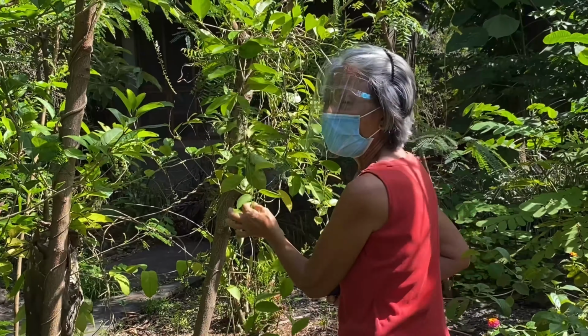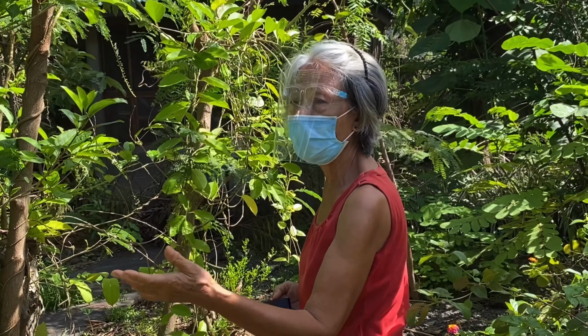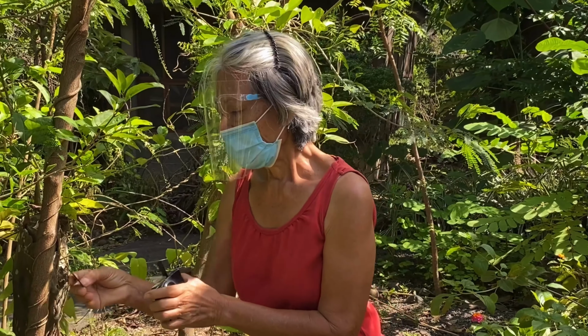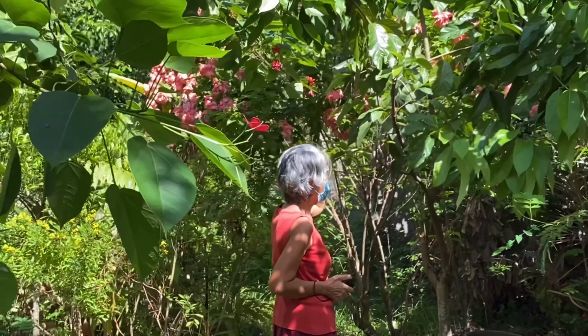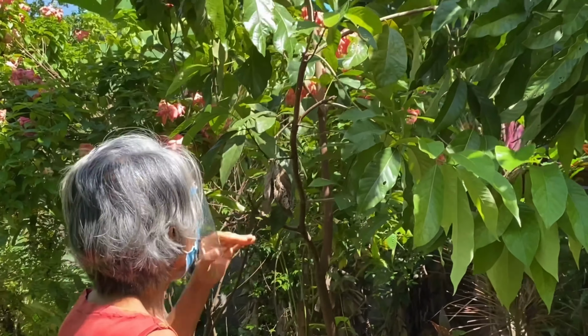If you know the butterfly that they commonly use at weddings, black and white. So another butterfly, which is very nice. But it laid eggs here only once, and now it hasn't come back.